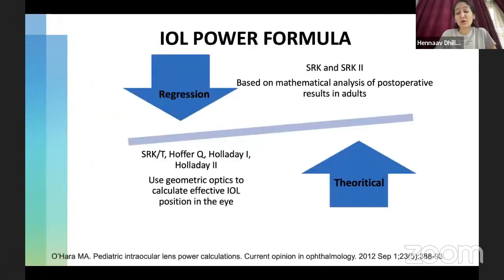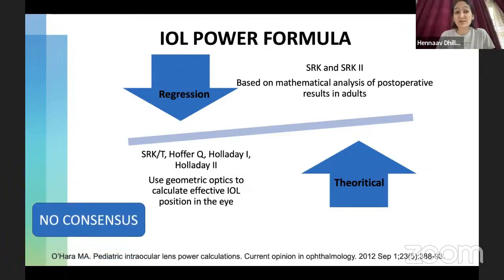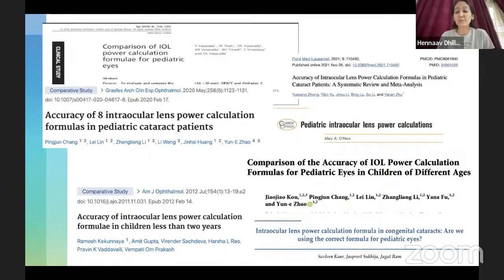So IOL power formula, what formula to use? It has been an age-old question. We have theoretical and regression formulas. The regression formulas are the SRK and SRK2 formulas, which are based on mathematical analysis of post-operative results in eyes. The theoretical formulas are the SRK/T, Hoffer Q, Holladay 1 and Holladay 2 formulas, which use geometric optics. All these formulas have been validated for IOL power calculation in adults. However, there are very limited studies which have IOL power formulas validated for children. In fact, none of these formulas have been derived by calculations on children. They have been derived by calculations on adults and then validated for children. So there is no consensus. We have a lot of studies here which have compared formulas.